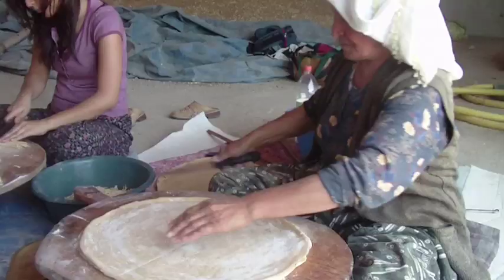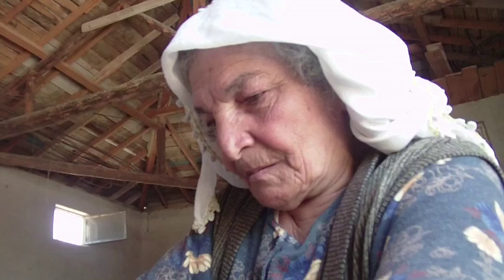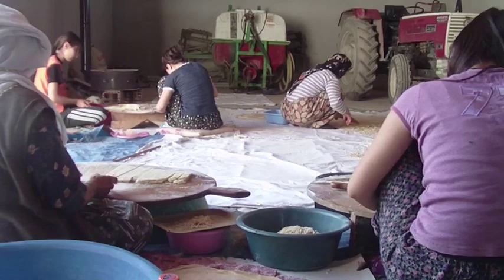And you try to do even better than your mother later on. Even in Polatlı they make it. This is something that they are very used to doing. And they like it because it tastes better. And everybody in this village knows how to do it.